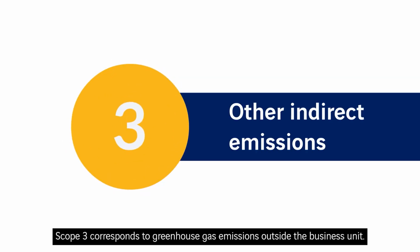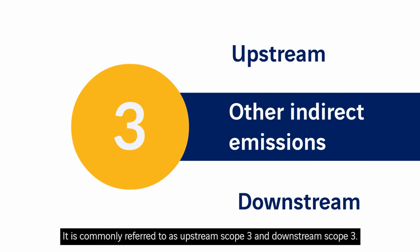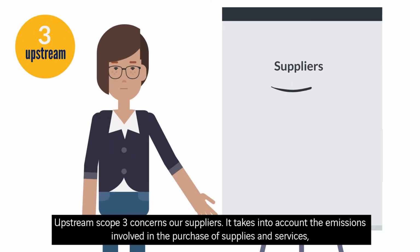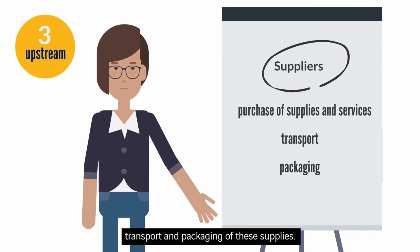Scope 3 corresponds to greenhouse gas emissions outside the business unit. It is commonly referred to as upstream Scope 3 and downstream Scope 3. Upstream Scope 3 concerns our suppliers. It takes into account the emissions involved in the purchase of supplies and services, transport and packaging of these supplies.